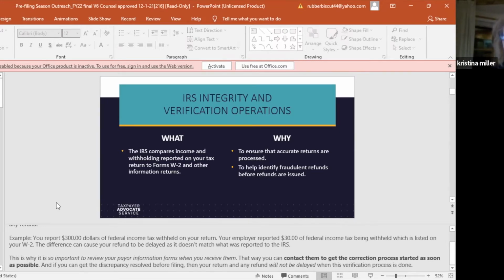So there's a difference in what the employer is saying to what you're reporting, and that would kick out in a filter for you to verify, which then means you need to go to the employer and have the employer verify their records and possibly issue a corrected W-2C to verify that that is the amount of withholding taken from you yearly. Okay, does anyone have any questions on that?